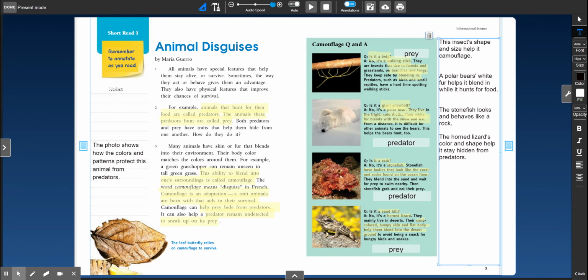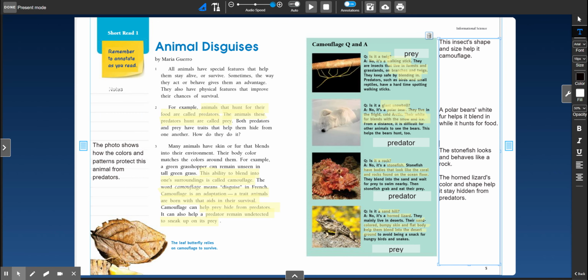If you didn't write exactly that, you can change it to be exactly like mine, but you can also leave it as long as it talks a little bit about the shape and the color. That's what's really important. The shape and the color.